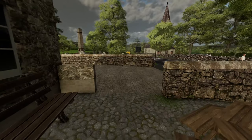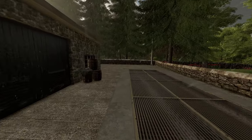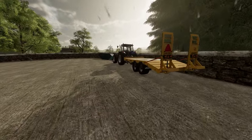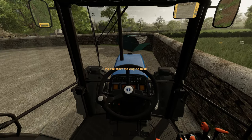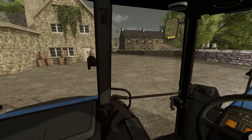Well, this is a bit miserable compared to the day we had yesterday. I mean, the forecast is for it to clear up, but at the minute, really miserable. Good job I brought my jacket with me. Right then, let's get in and get down to the farm, see if we can find anyone. Put the lights on, there we go.